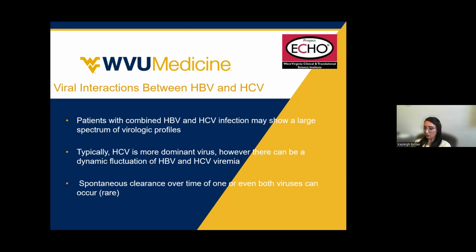If you have underlying chronic Hep B infection and then your patient becomes also infected with Hep C, the underlying Hep B is actually a protective factor for spontaneous clearance of acute Hep C. And so if you already have chronic Hep B infection, then acquire Hep C, they tend to spontaneously clear the Hep C over 40% of the time. So it's still not high, but it's a little bit higher than what we tend to see with mono-infection.